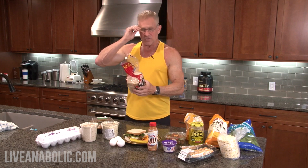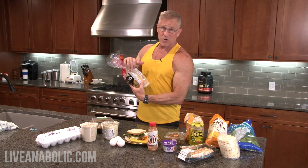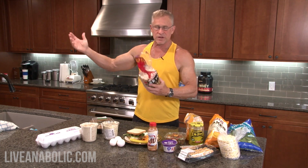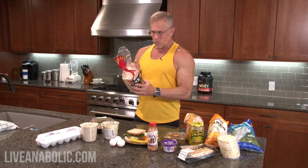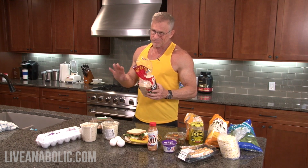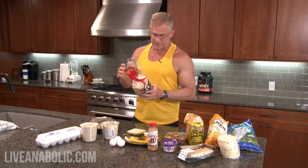Let me just give you some statistics here. So you have to figure out and learn how to read nutrition labels, all right? Simple as that. Once you look at 4, 5, 6 different types of bread, you'll start to get the hang of what's good and what's bad. So this, 1 slice is only 60 calories. That's on the low end. Most of the bread is 110, 120 up to 140 calories per slice.